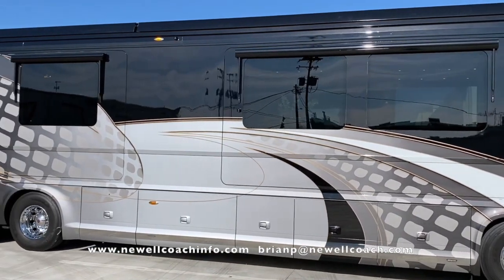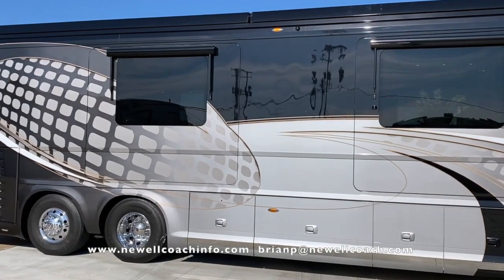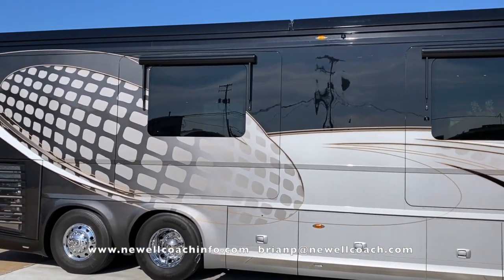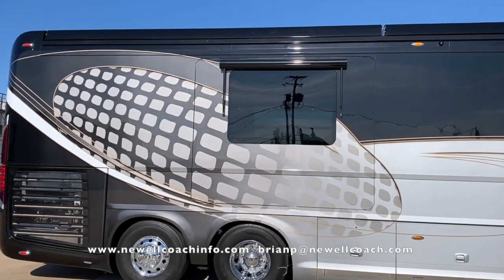It's got a really cool paint job with drop shadows and fades and ghosting. And it is the only one we have ever painted like this, so it's definitely unique.